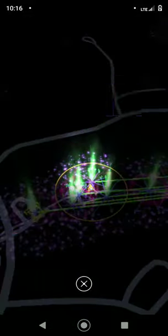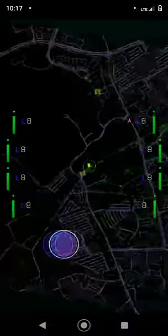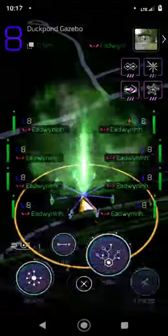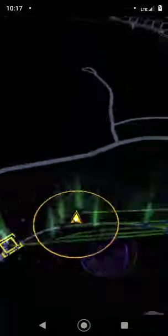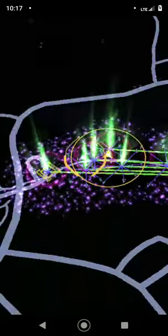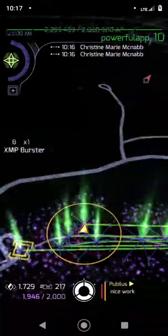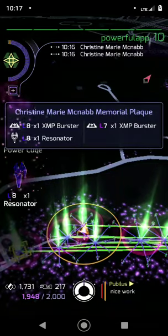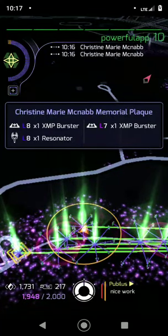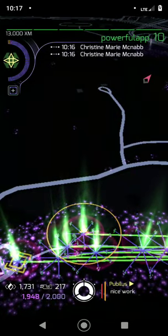Portal key. Resonator. Nope. Okay. Signature strike. XMP. Resonating. Quiet. 40 feet. Quiet. XMP. Yeah, okay. Resonating. Power key. Resonating. Oh, man. That's a decent quarters. I'm in.